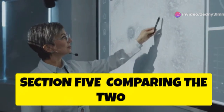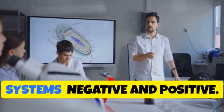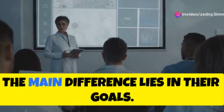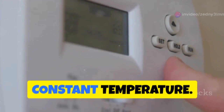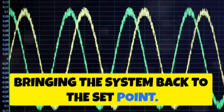Section 5, comparing the two: negative versus positive feedback. So we've learned about two types of feedback systems, negative and positive, but how do they stack up against each other? Well, the main difference lies in their goals. Negative feedback aims to maintain stability, like a thermostat keeping your house at a constant temperature. It counteracts changes, bringing the system back to the set point.